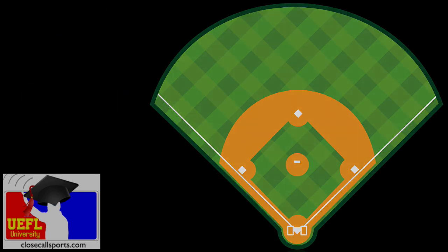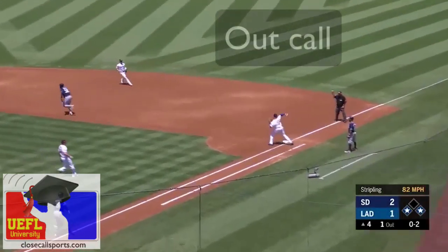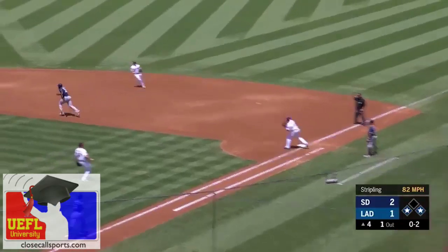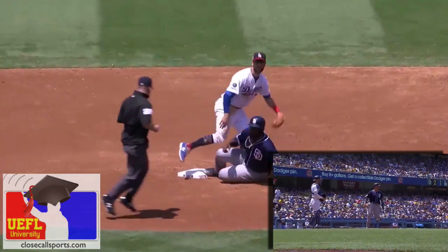So, we have a great job here by our first base umpire, calling out quickly and verbally. That's what you want to do. That lets the second base umpire know that I have a tag play. I hear out. I can focus on my play. Sean Barber does an out call.